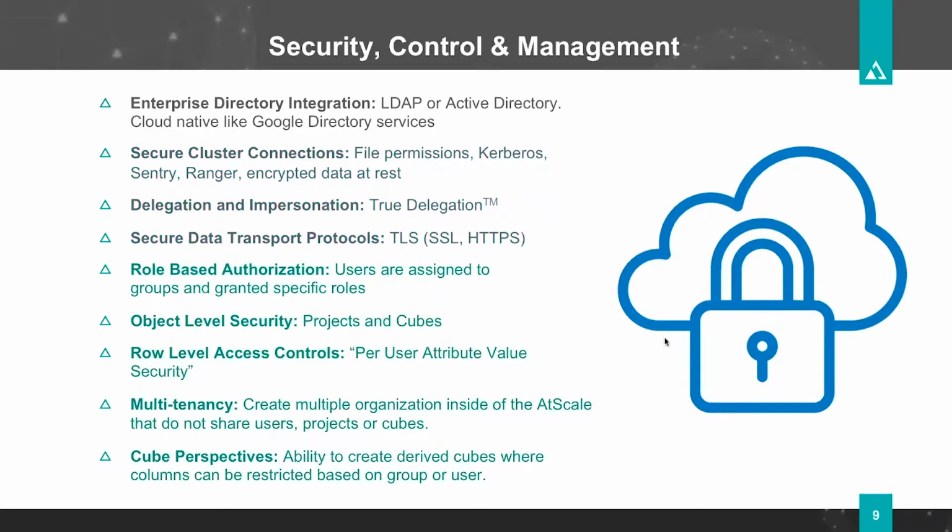The next set of bullets is around AtScale security enhancements, if you will. This means that AtScale does certain things above and beyond what your data platform is going to provide. So first, we have several roles within AtScale. You could find some of your own, of course. They define what users can and cannot do in your organization, right? So you could be an organizational admin, or someone might be just a query user. These roles, of course, are mapped to groups inside of your user directory for simplicity's sake.